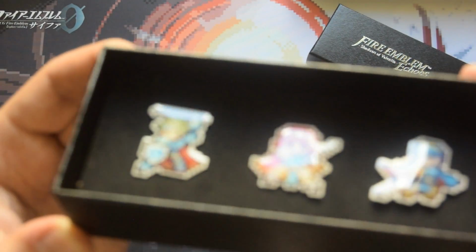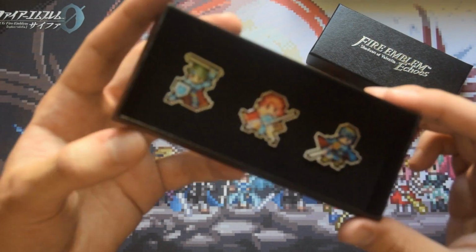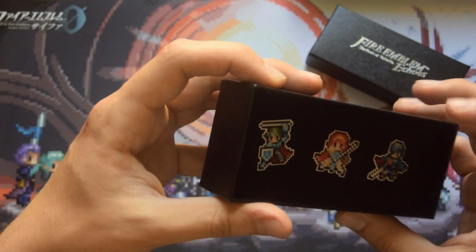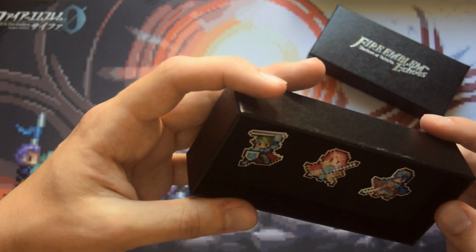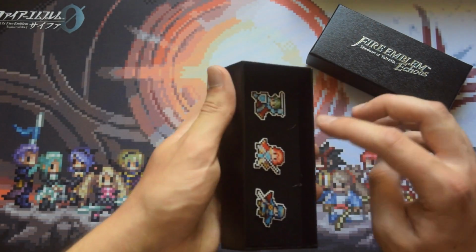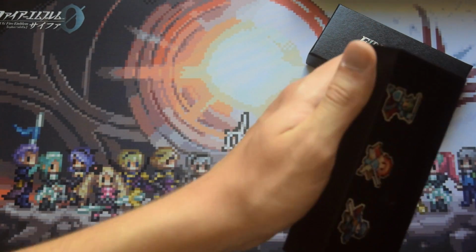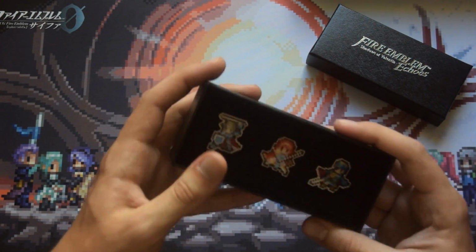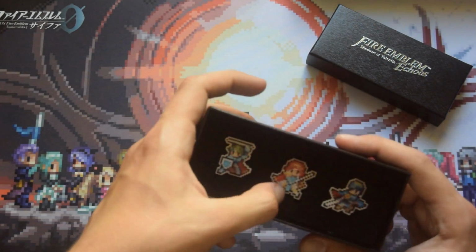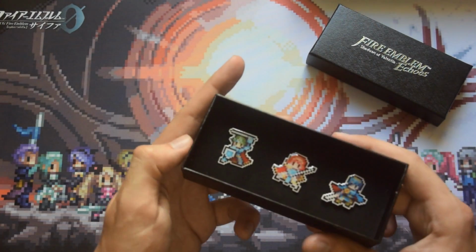So we have Alm, Celica, and Marth in here. Let's see if we can remove them in any way. I know that you can take them out, but I don't want to damage them. And there's a little bit of small hairs and whatnot. Well, not really hairs, but I'm not sure what else to call them apart from hairs, but I'm not going to take them out now. They can stay in that box.